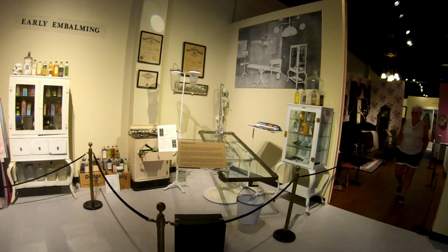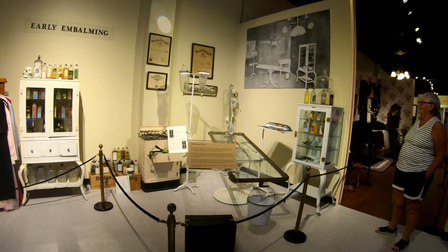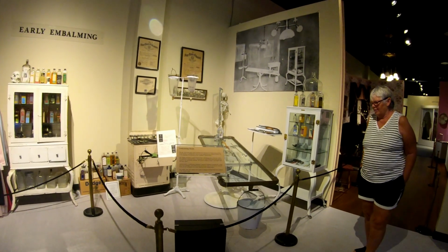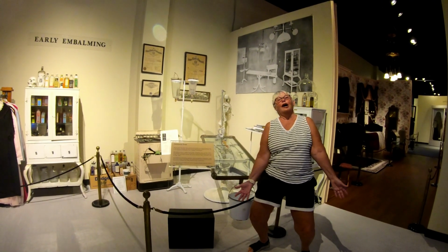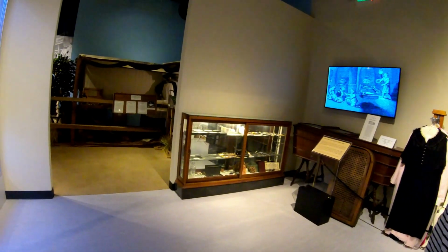People in every corner of the world have treated human remains in special ways. Depending on the culture, bodies could be set adrift in burning vessels. Bucket on the end is to catch your blood as they drain it, so they could quickly return to dust. That was gross. You.